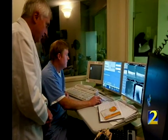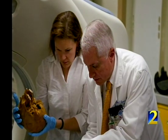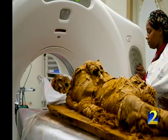The Carlos team and other experts were hoping the CAT scan or x-rays might help explain how the mummy died, but that wasn't the case. He was in remarkably good shape and no obvious cause of death. These early mummies, very little soft tissue is preserved, so there's not a lot to go on. So unless there's something that's really traumatic that causes death, we won't always see it.